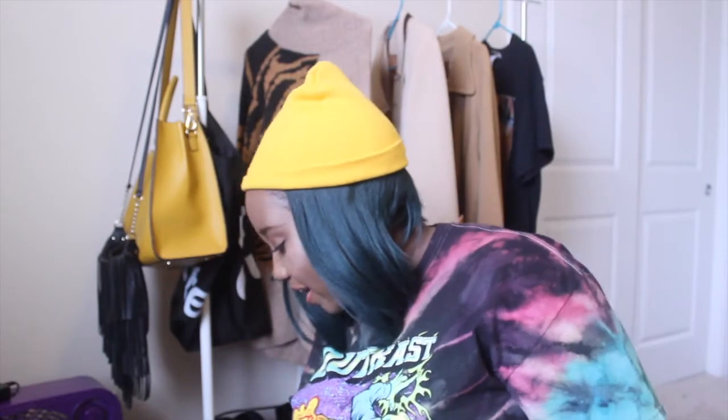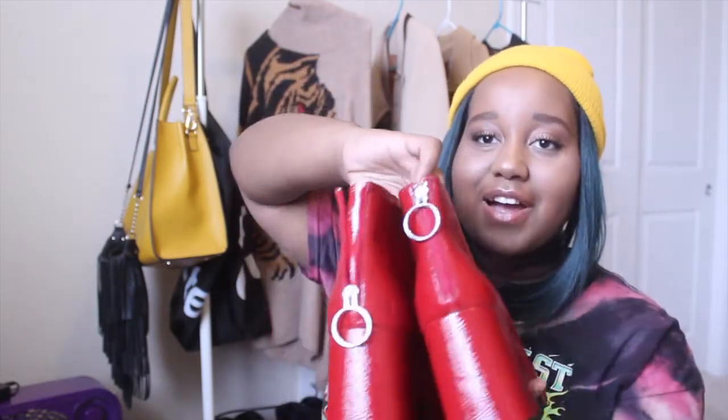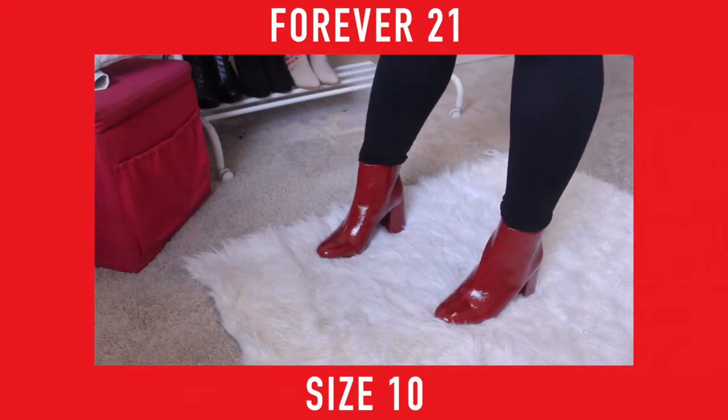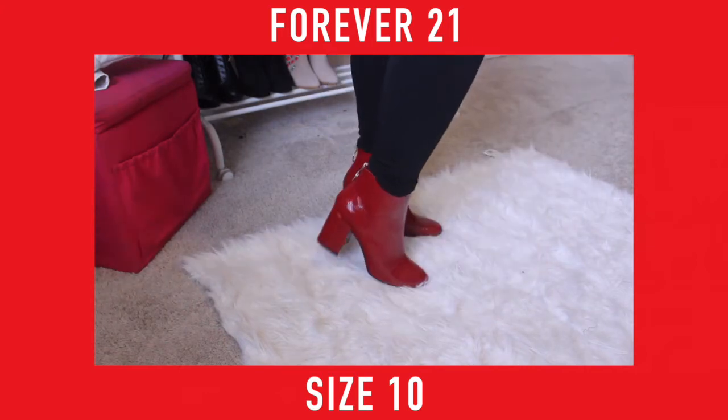Right, so next up are these shoes I got from Forever 21. They are these leather red ankle boots that I have been eyeing for God knows how long. They have this circle detail that I have been a really big fan of this fall season, because these are really on trend right now, these little circle details on boots.